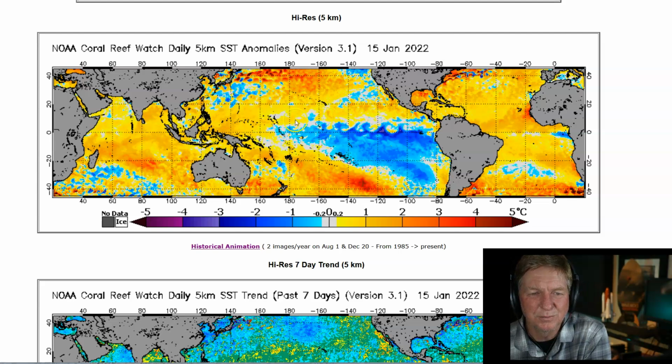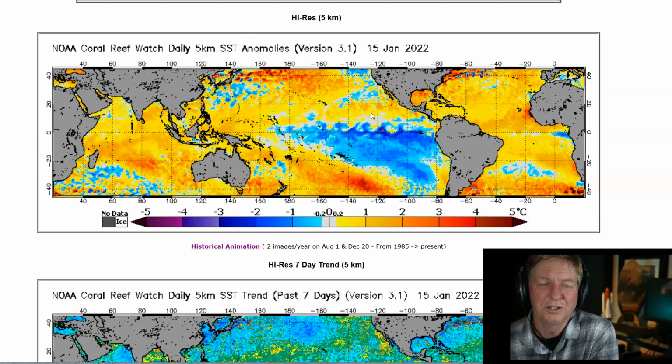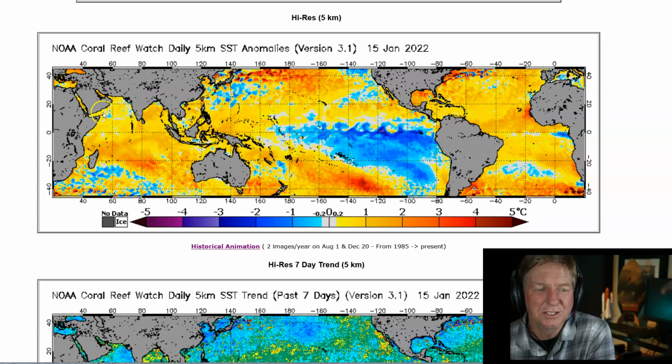The entire North Pacific is warmer than normal for this time of year. These are anomalies. These aren't actual temperatures. This is just relative to normal for this time of year. Pretty warm in the North Pacific. Over here, pretty warm. Look at the Indian Ocean, quite warm, but the low pressure bias has been sitting right over here for 2 or 3 years.